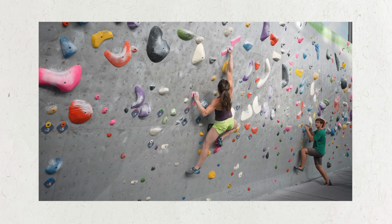So her hips and legs drive that move. It's a very quick move. She's not really locking off a huge amount, or not locking and reaching. She's using momentum. Okay, let's compare. This is your Sengo, but let's compare this move.